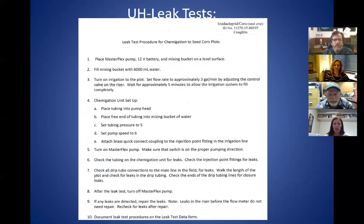Inspect all the connections on the line, and then we go down to the field and inspect all the drip tubing connections. And then we walk the field, and if there's holes in the drip tubing, it usually sprays, so you can detect it pretty easily. So we repair those, and then we check the end of the drip tape to make sure that the closures weren't leaking. And was this buried drip, Julie, or was it sitting on the surface? It was on the surface, and there was just one line per row. In the smaller plots, we had eight lines per plot, so it was doable, not that hard to do.